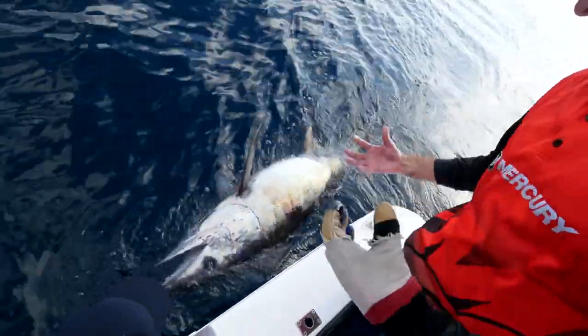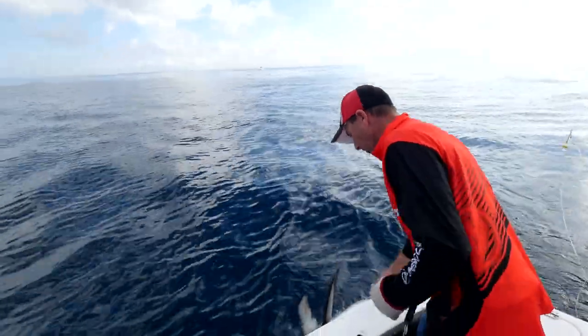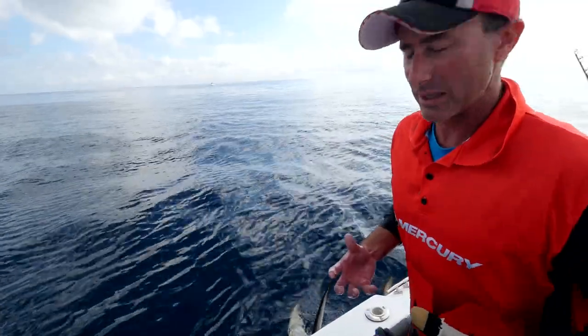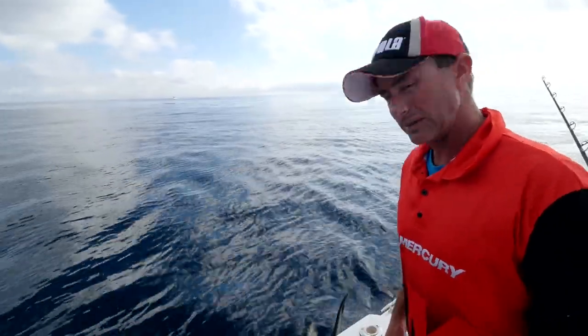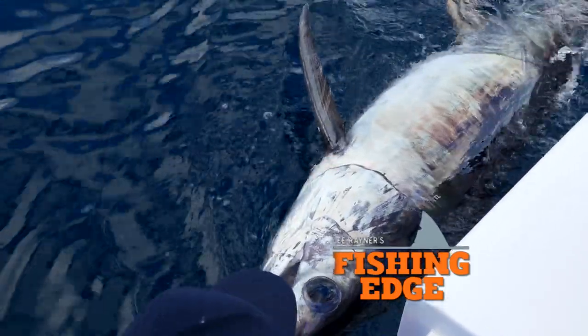Maybe that shark attack did more to it than what we thought. So who knows? Unfortunately, we're gonna have to keep it. We're not gonna waste it. They're amazing eating, but I'm just bummed because, you know, I've caught a few swords and it's great to be able to let them go. But unfortunately, this one wasn't to be. However, we're gonna try and get another one, and make sure the next one swims away. Let's get it in, Jules.